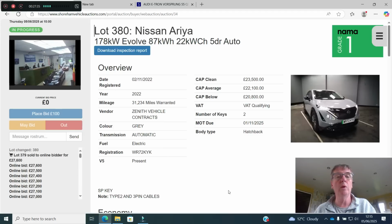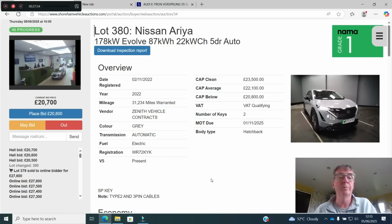Nissan Ariya, quite like the look of these. These do have thermal management and obviously CCS. It's the Evolve spec, I think that's the top spec, 87 kilowatt hour with a 22 kilowatt onboard AC charger. So from a fast charge post, this will gobble electrons whilst you sleep really quickly.